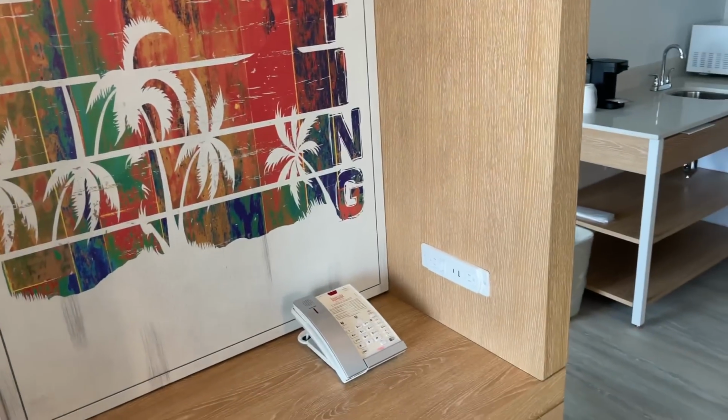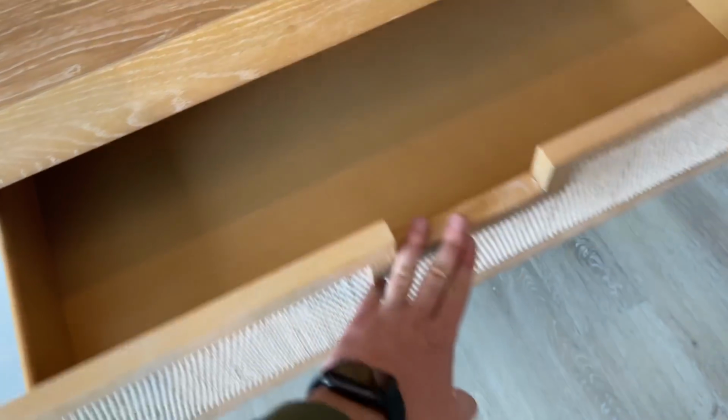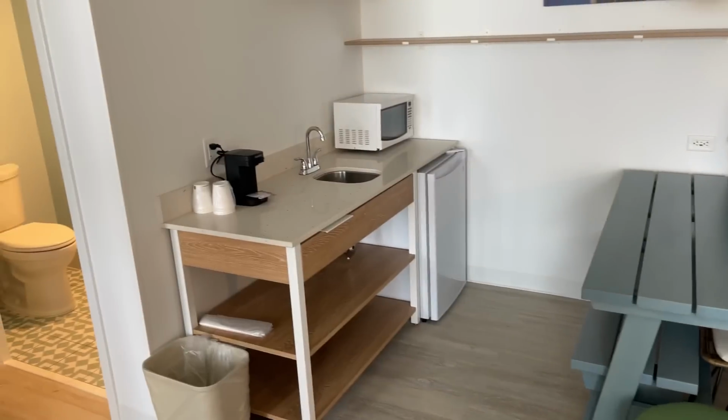More USB ports and plugs, plenty of storage for whatever you want to put in here. It's really nice. And then we also have the kitchenette area. So we have a nice little bench for seating. We have a fridge, a microwave, a coffee maker.